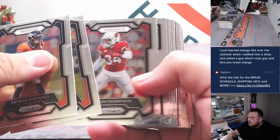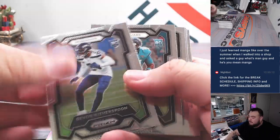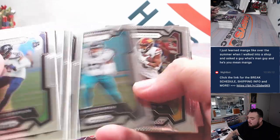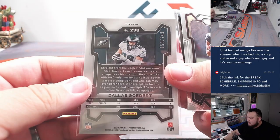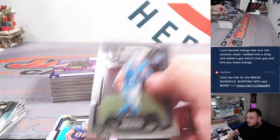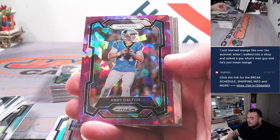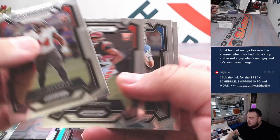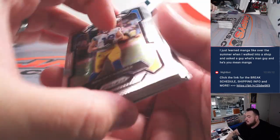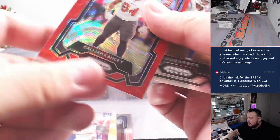Here we go. Nice Dawson Kincaid silver, and then Deswan Johnson for the Rams to 125. A little Dallas Goedert for my Eagles, 249. Laporta. Andy Dalton for the Panthers. It's a 225. Now we got a little retro there, Daniel Jones. Cansey.